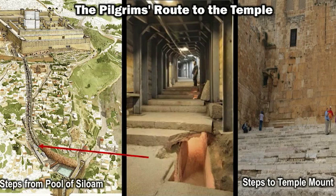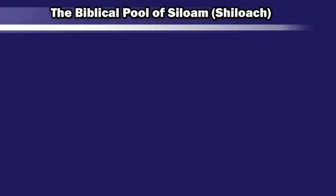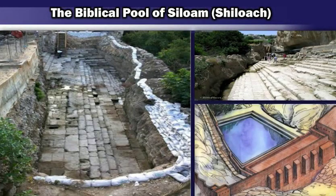Why there? Because pilgrims would immerse themselves at the Pool of Siloam, then go up to the temple. If there's no temple there, what are those steps doing there? Why do we have this massive entrance? Here are the steps to the Temple Mount, leading up from the Pool of Siloam, which we now know.